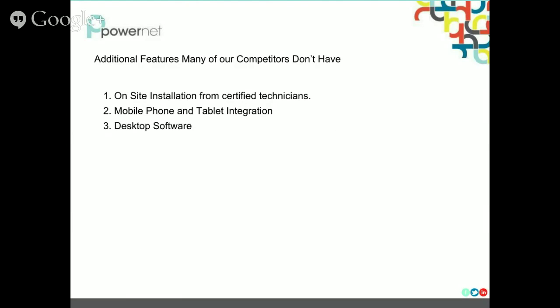Now, some additional features that many of our competitors don't have, because as you know, hosted system or PBX features are pretty common these days. I mean, if one person has them, most of them have them. That's your call forwarding, your call hold, your call waiting. Those are expected features in today's industry. Well, here are some additional features that our competitors don't have.